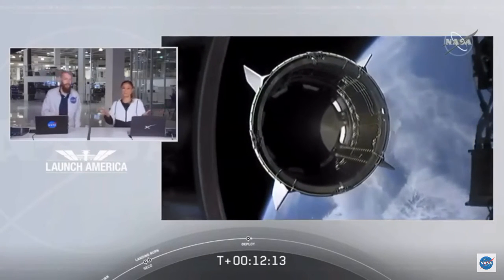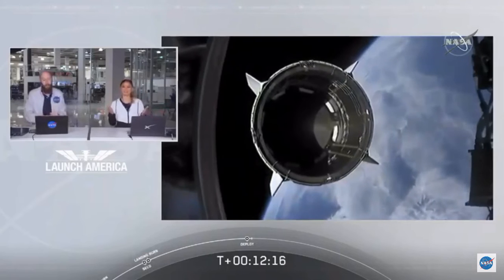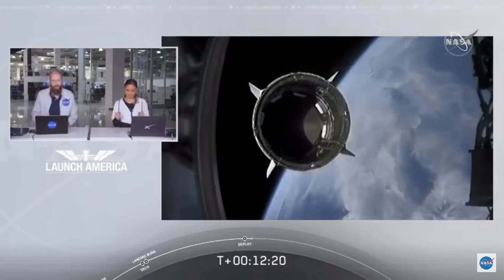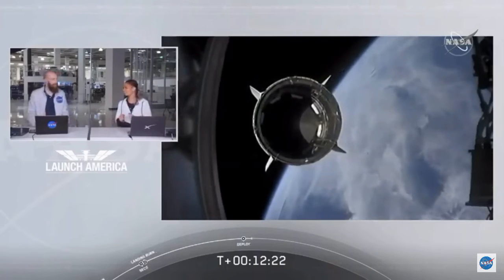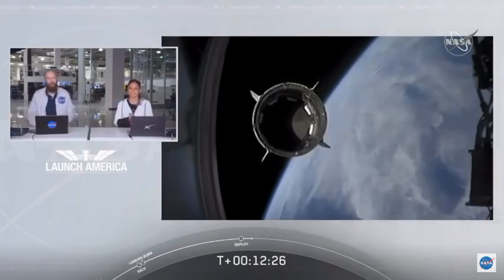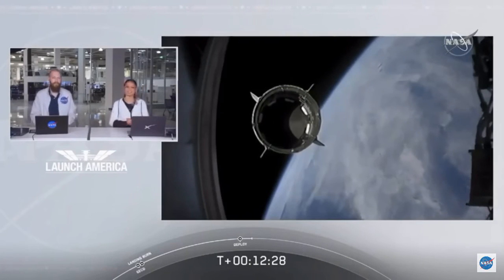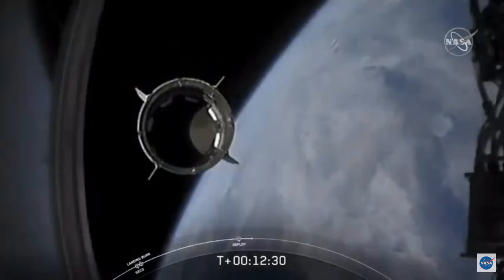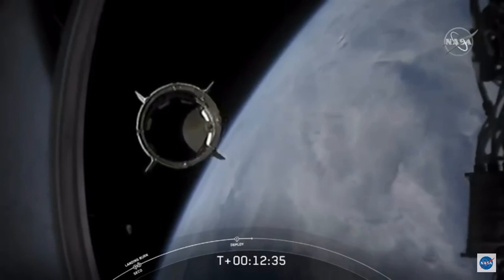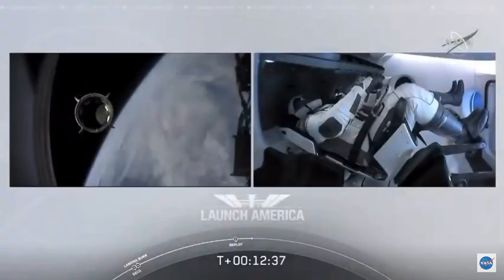Dragon separation confirmed. There is a great view right in front of you. Countdown of 1, Dragon separating. Separation confirmed. And there's that call out. Dragon is now officially making its way to the International Space Station today. We have a few words for you from our Falcon 9 team.